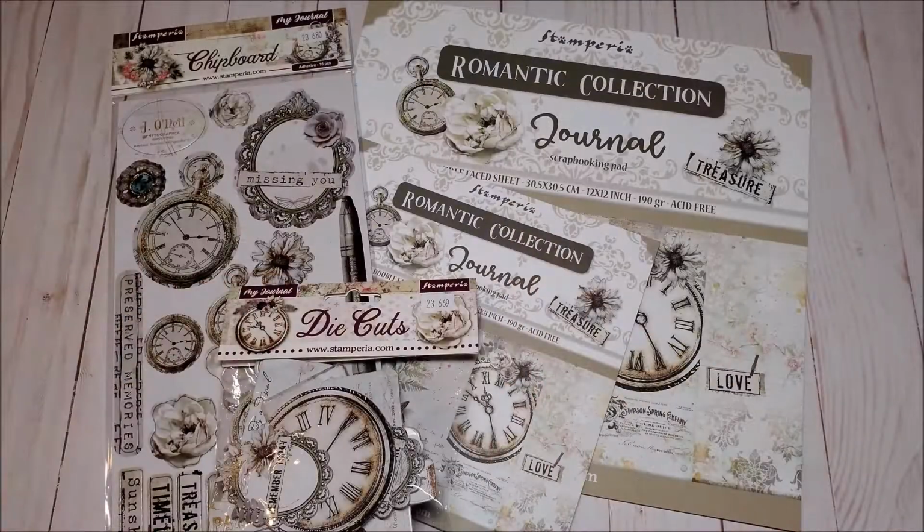This concludes my review of the beautiful Stamperia Romantic Collection journal. Hopefully I've inspired you with new and creative ideas.